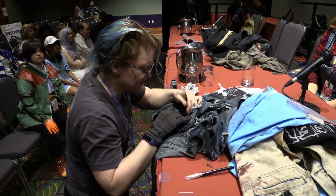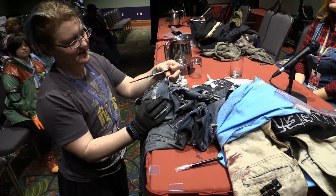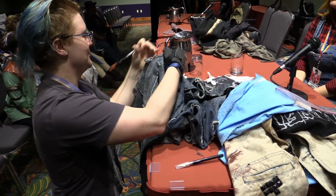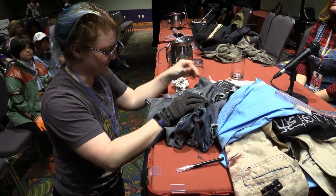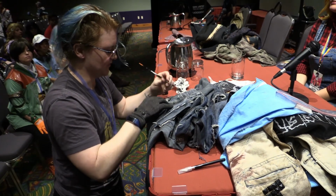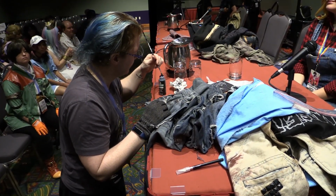This has had some paint distressing on it, but not a lot. As you can kind of see where the cutoff is there, there's a nice demarcation line. Whoops, that's what happens when you spray paint things. But it doesn't matter because no one ever saw this part of the costume anyway. Don't be me.